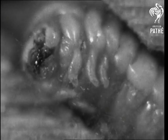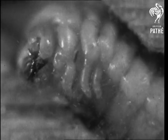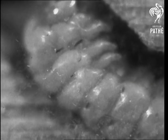Another view of the larva's head. It is much smoother and more shining than the rest of the body. The legs are again visible. The larva appears to use these for pushing wood particles out of the way as it bores through the wood.